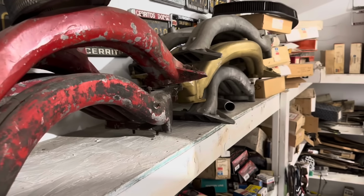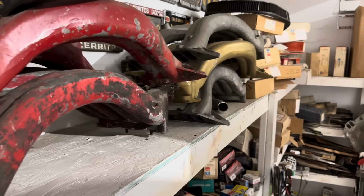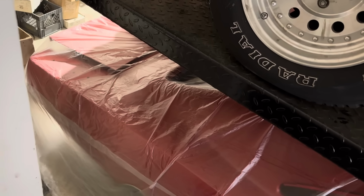So, all right, well, that's our number 2 most overpriced Mopar part. Let's move on to the next one. I can get off this ladder because I don't like ladders very much. Ooh, that's a Daytona. We're going to have more on that one later.